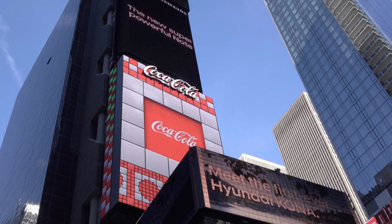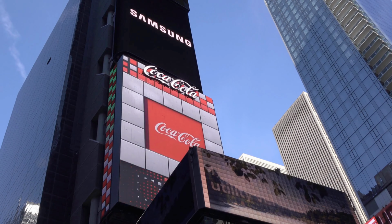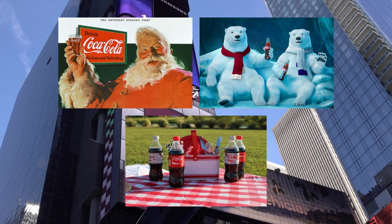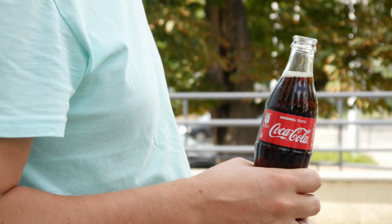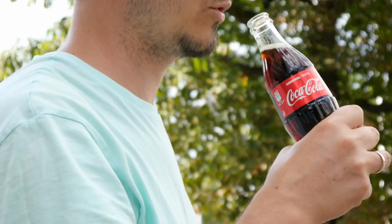Fast forward to today, and Coca-Cola is one of the most recognized brands in the world. Its association with Santa Claus, polar bears, and summer picnics has all but erased its early reputation as a cocaine-laced tonic. For most people, Coca-Cola is pure nostalgia in a bottle. Few even realize that their favorite soda started as a pharmacy experiment with a questionable kick.